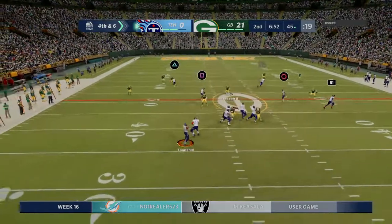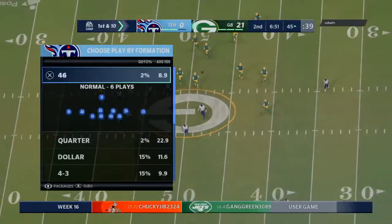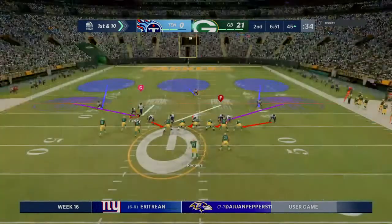They are going for it. It's Tannehill. And this is incomplete. Boy, a curious decision to go for it. Doesn't pan out. And that will force a turnover on downs.